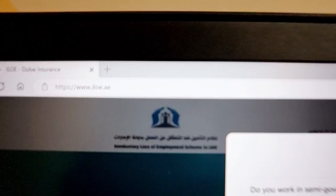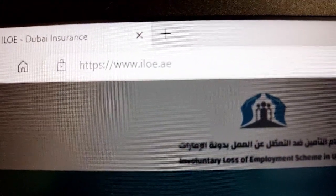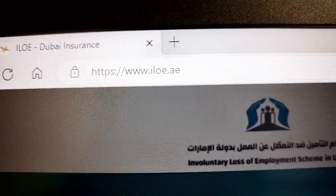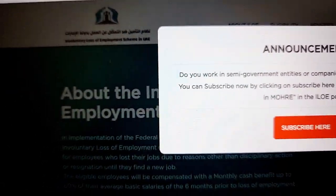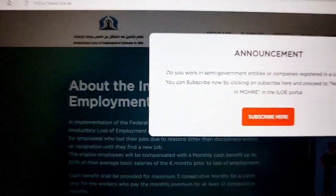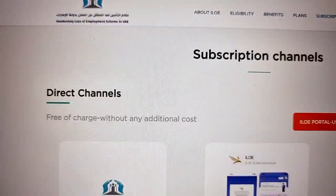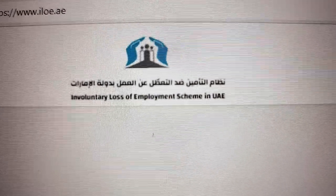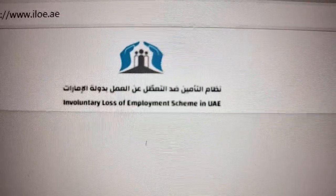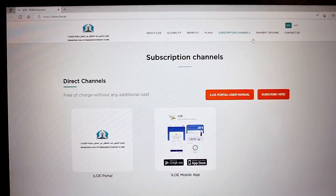See, this is the website. The website name is www.iloe.ae, which is basically a government website. Let me just close this so that I can tell you exactly what it is. ILOE is nothing but the involuntary loss of employment scheme in UAE. So this is how the website looks.